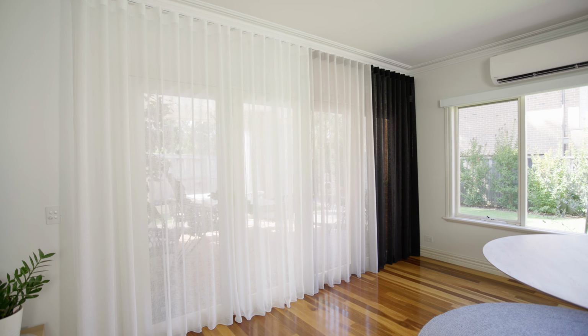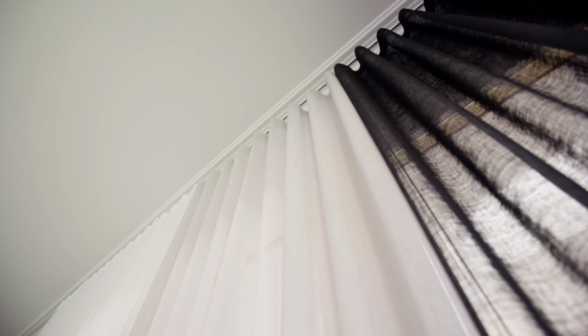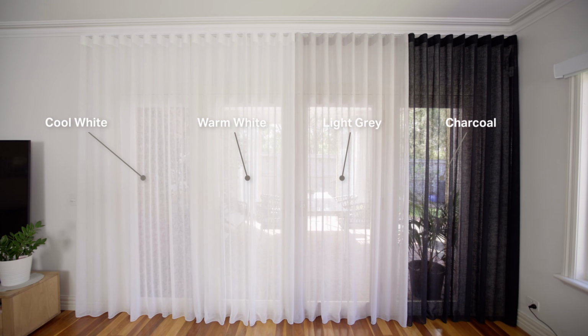The first fabric behind me is the Charlotte collection. Now Charlotte's my daughter. It's 100% polyester, but I've chosen this one because of this beautiful linen slub. Now I only hung that curtain about 2 hours ago and you can already see how well it's hanging. So if you want a luxurious budget look, then Charlotte's the fabric to choose. I've got 4 colors: a cool white, a warm white, a light gray, and a charcoal.